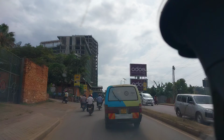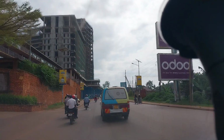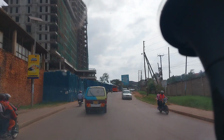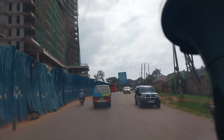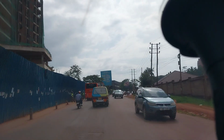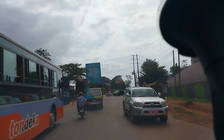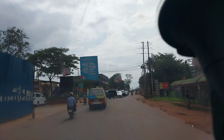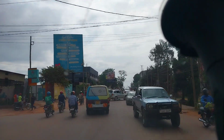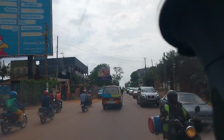This is Kabira Country Club, very famous, and the extension is up there. It's changing the skyline of this place. On the right, that hill is Naguru Hill, very famous for more of luxurious apartments and lush living places, and a number of upcoming condominiums scattered in that area.